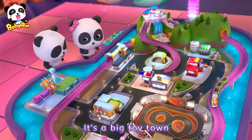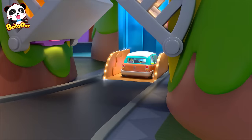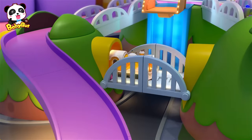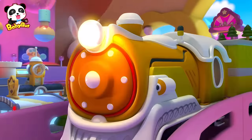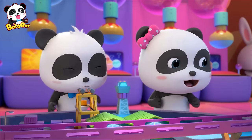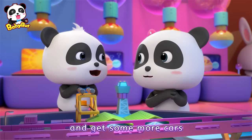It's a big toy town! The car's moving so fast! Look at the train! It's going through a tunnel! But why are there only two cars here? Let's open the surprise eggs and get some more cars!